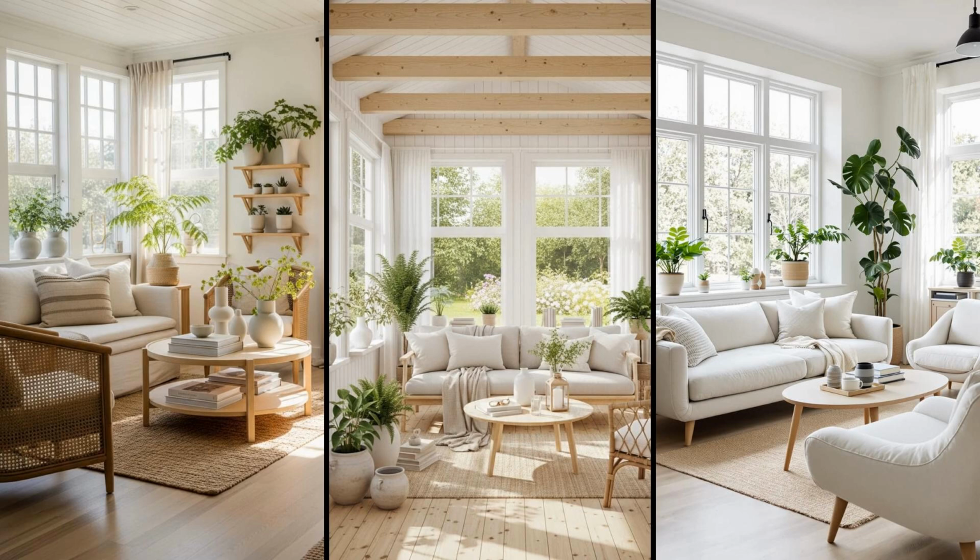You don't need a design degree to refresh your sunroom. Mix a few of these sunroom decorating ideas. Think rattan chairs, bold color pops, or even a hammock, and watch the space transform. Why settle for plain when cozy and vibrant is so easy?